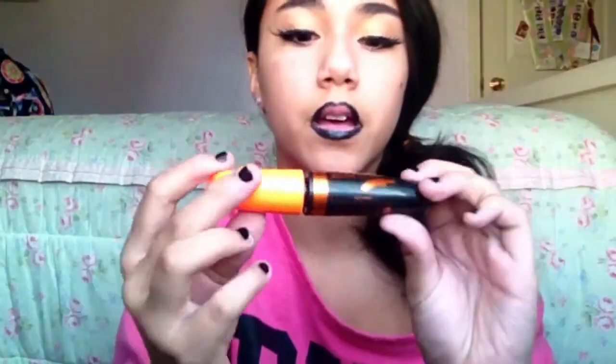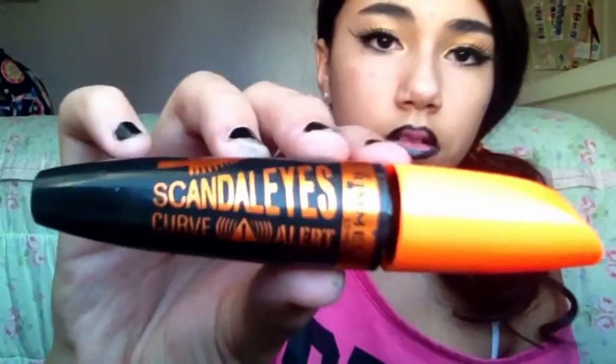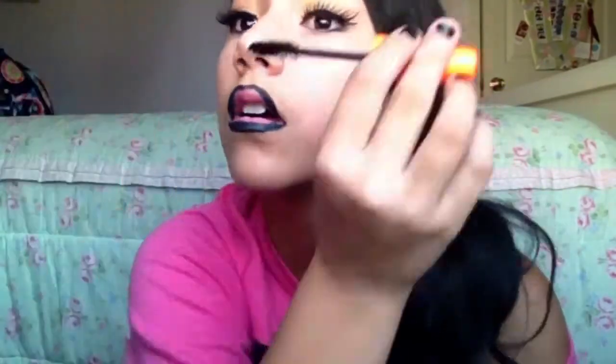Now for the last and final thing for the eyes, I'm taking my Scandal Eyes Curve Alert Mascara and very, very, very lightly brushing that on to make sure my real eyelashes and the fakes are blended together so they don't look weird. And then there's me modeling, thinking I'm cute, but I'm really not.